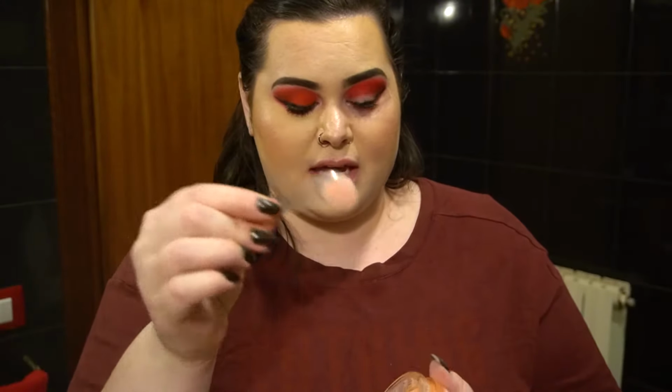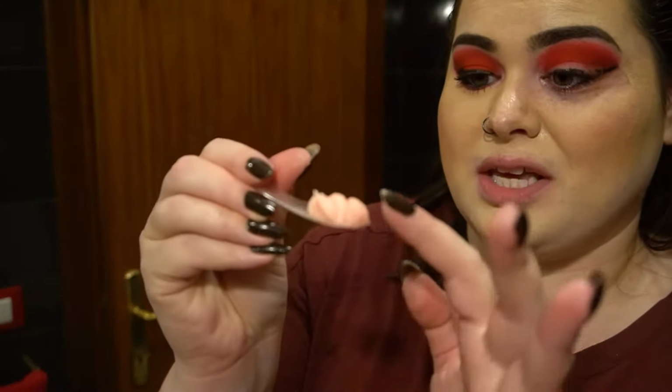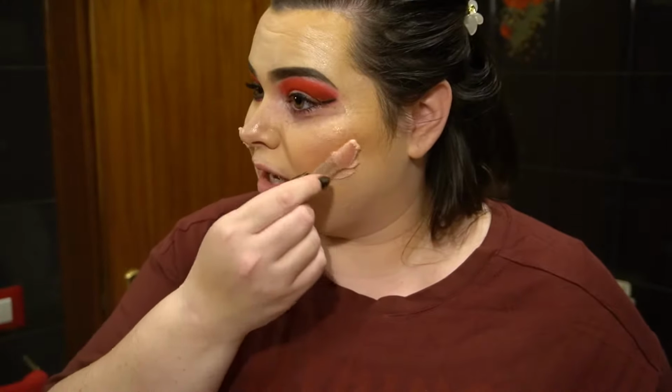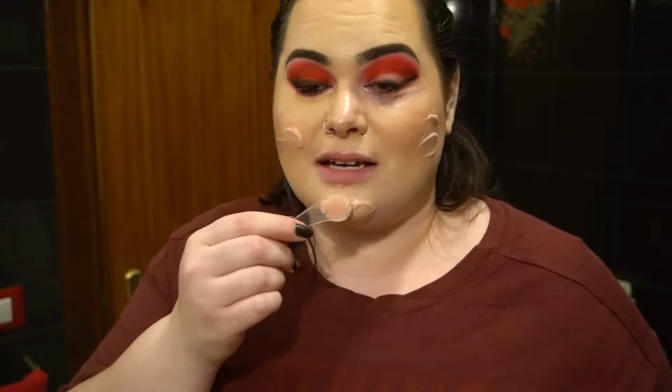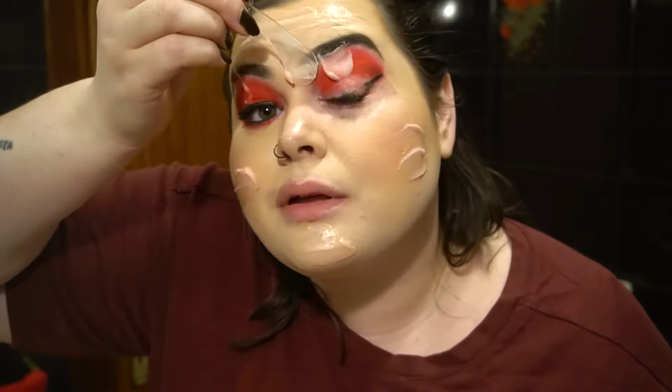Basically what I do is, it comes with a little spatula and I just take out a scoop of it like this. And as you can see, it is a thick consistency. Using a cleansing balm for the first time can be a little weird, but after I used it, I literally can't stop. So I just put it everywhere and then I take a little bit of it here on my eye, and then right here on my eye as well. That was kind of a lot.